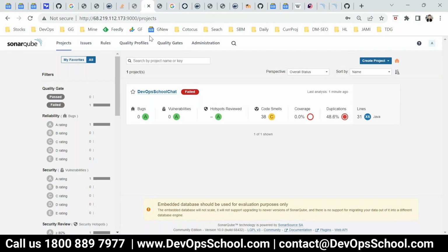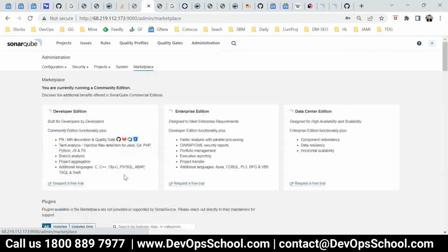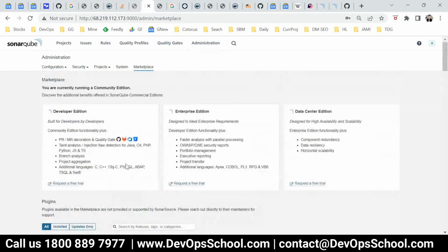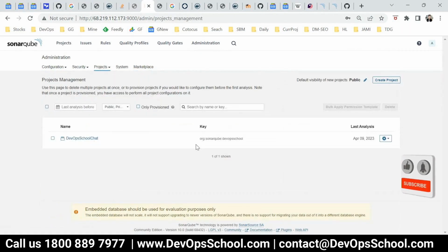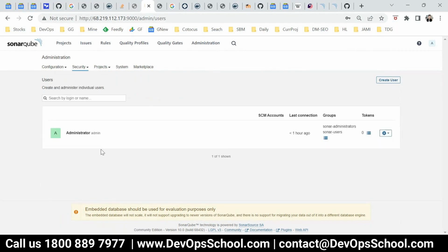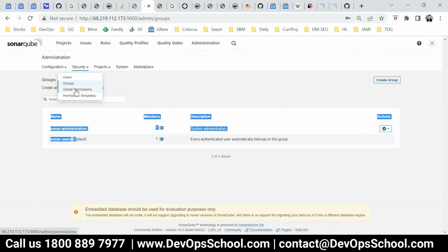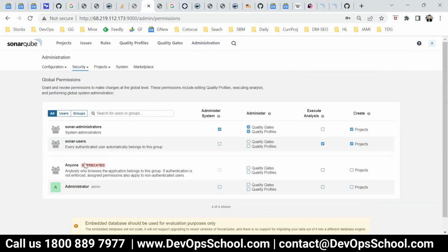Okay, in administration, you have a marketplace where you can install multiple plugins if you need. I installed one plugin. Under projects here, you can delete the project, create, edit permissions, and all this. Under security here, you can create more users. You can also attach to LDAP and all, but right now that's not in scope. Here you can create a group and add users. Two groups are default. You can set the global permission for those groups or users.